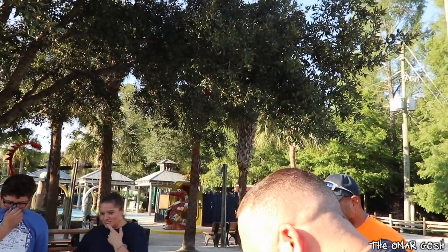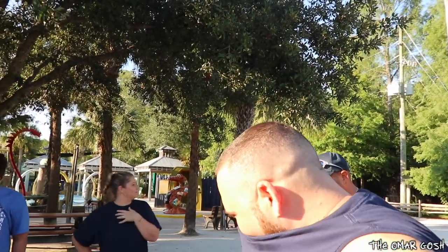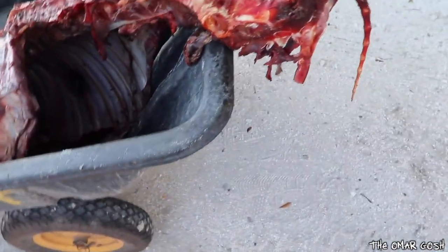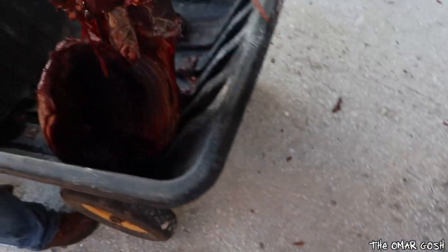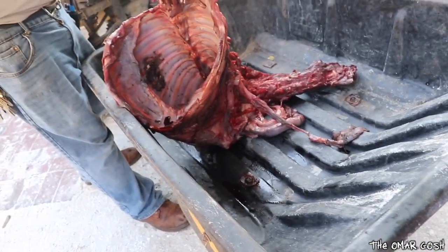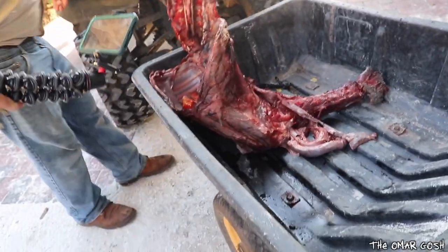Is it a sheep? I couldn't tell you. I think it's big. It's big. Let me know here in the comments what you think that is. Here's the head right here. Here, take a look. Wait, what? No, what is that? That's the tail. Oh, that's the tail. I thought that was like a skull or something. That's the head. Is that corn? Oh, it is a piece of corn.